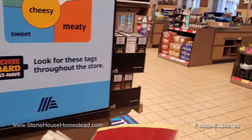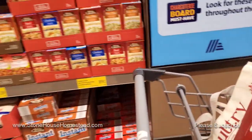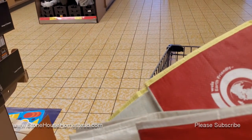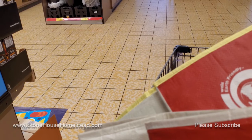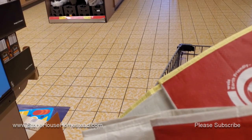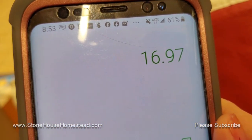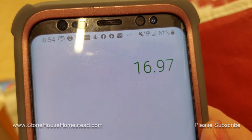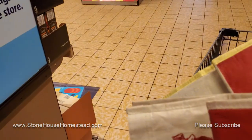Now I did come with a list. However, I've already gotten what I needed on the list. So let's see here. So that's going to take us up to $16.97. So we're getting close. So let's do once around, see anything else that we need, and then we can adjust from there if need be.